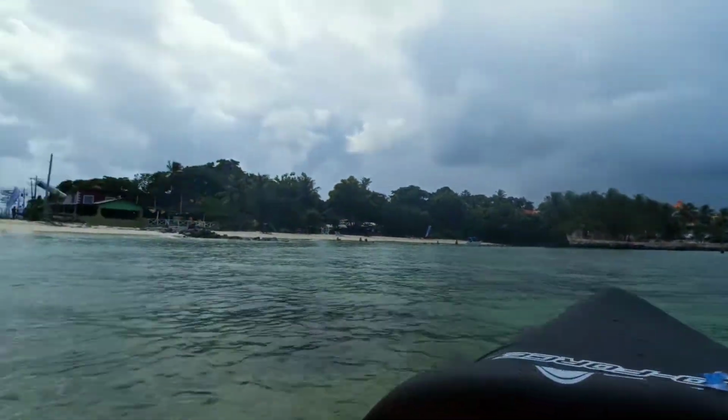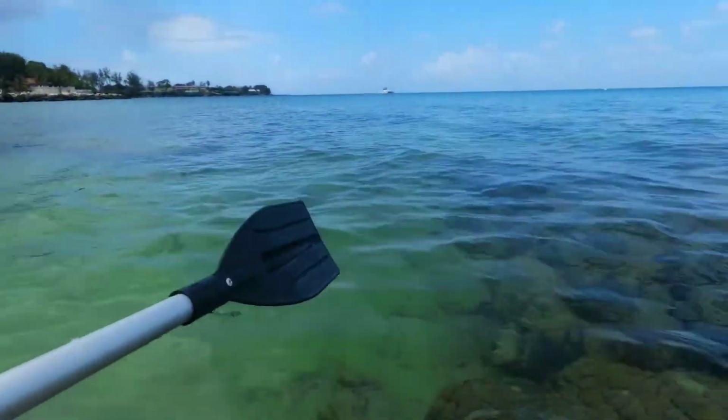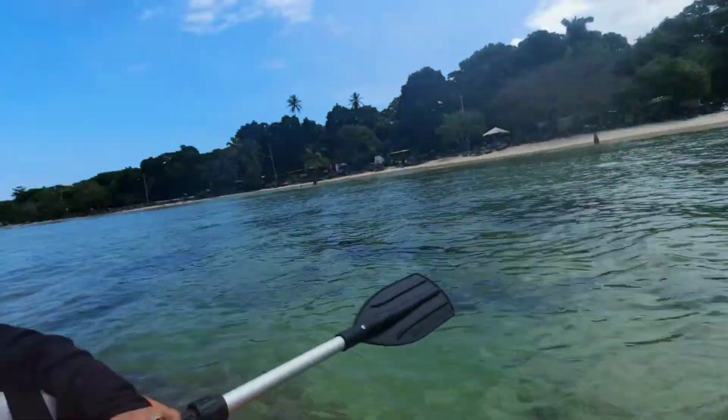Alright guys, so we're out there in Pigeon Point. Swallows, some people know it as. We're out there in the kayak. We're going kayaking from Swallows Bay to Store Bay. It's Michelle in the back.